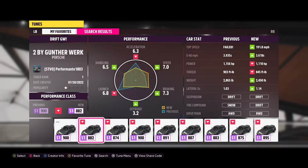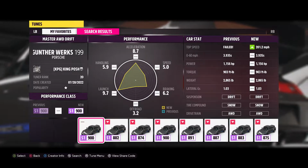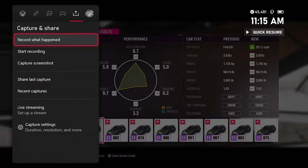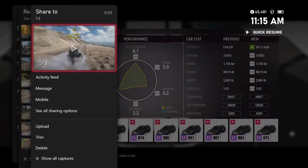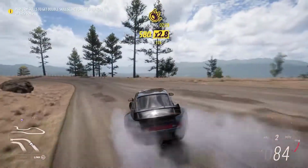So let's just go through and see if anybody has it. No, nobody has it for that amount of power, for best for handling. Either way, let's get into it. So here I'm going to show you guys my all-wheel drive, to just see what this can produce.